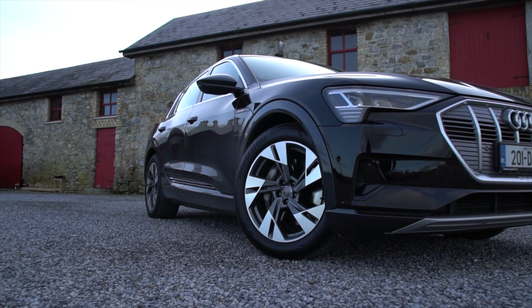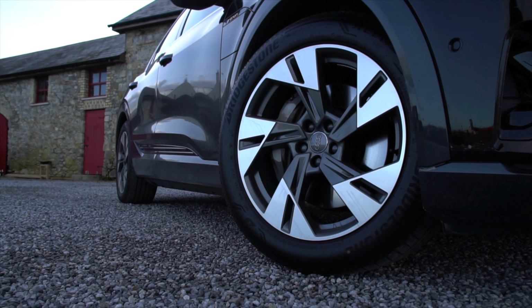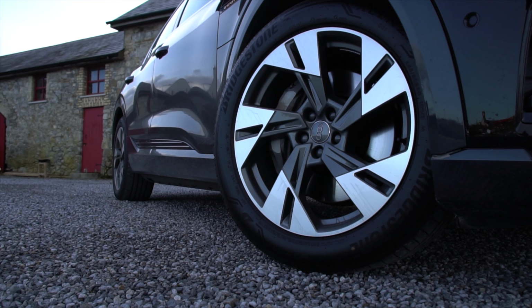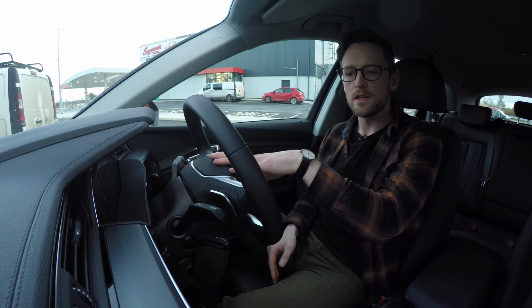Also, I'm kind of struggling to see the appeal of an e-Tron over, say, a Q5, which does everything better, really, and is a hell of a lot cheaper. You're talking 50, 60 grand for a Q5, 100 grand for this particular model.